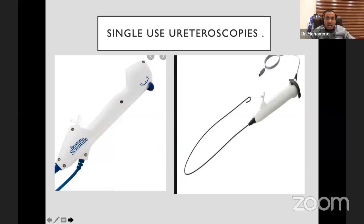Before, we were afraid and had an obstacle to training residents because we were afraid of mistreating the reusable flexible ureteroscope. Now, with the arrival of a lot of flexible ureteroscopes in the market, like Boston Scientific, Olympus, Karl Storz, and many more, this competition has brought the cost down, and now the learning curve is becoming easier.